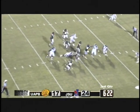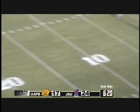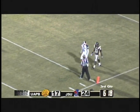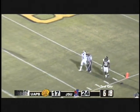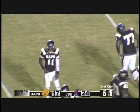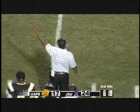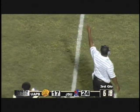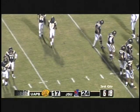Pump fake, trying to get outside of it and throws it away, and luckily he wasn't past the line of scrimmage when he threw that. He was trying to get rid of it. Almost went too far, but he was behind the line of scrimmage. So third down and a long 3 coming up here. And a big play. Yeah, really big play.